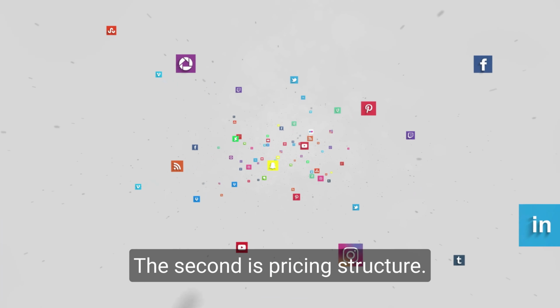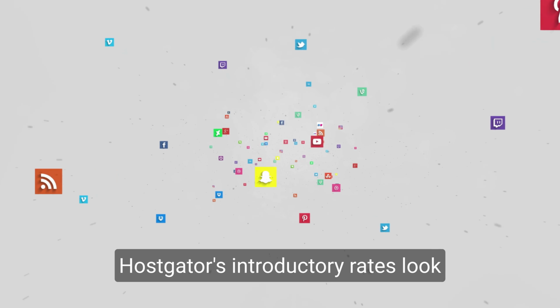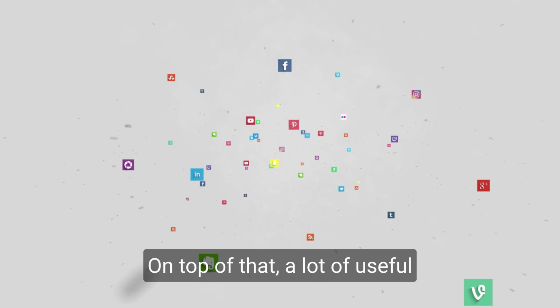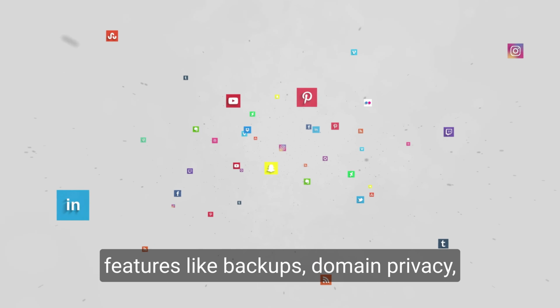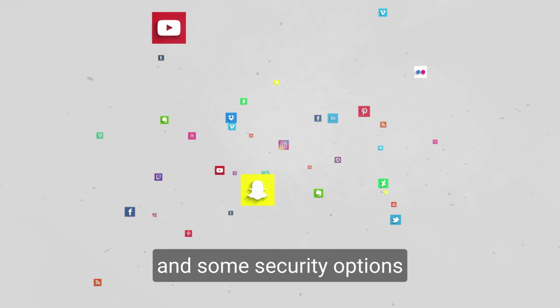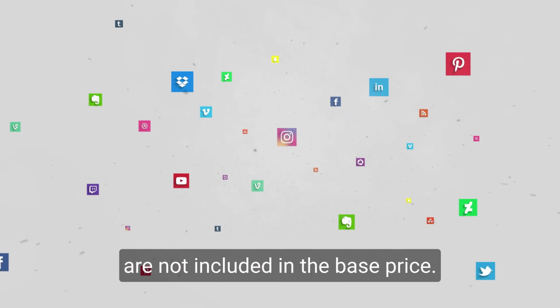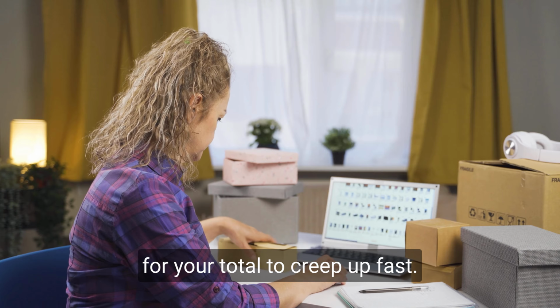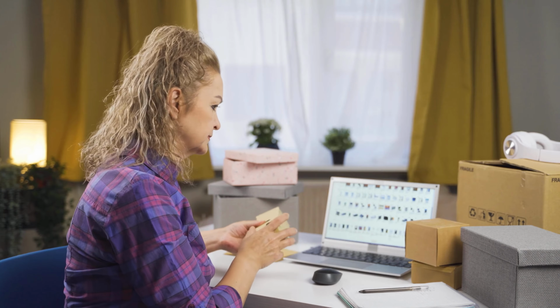The second is pricing structure. HostGator's introductory rates look great, but when your plan renews, the price can jump significantly. On top of that, a lot of useful features, like backups, domain privacy, and some security options, are not included in the base price. If you're not paying attention during checkout, it's easy for your total to creep up fast.